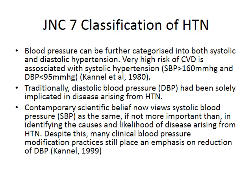Blood pressure can be further categorized into both systolic and diastolic hypertension. Very high risk of cardiovascular disease is associated with systolic hypertension. Systolic hypertension is characterized by a systolic blood pressure greater than 160 and a diastolic blood pressure less than 95. Traditionally, diastolic blood pressure had been solely implicated in disease arising from hypertension. Contemporary scientific belief now views systolic blood pressure as the same, if not more important than, identifying the causes and likelihood of disease arising from hypertension. Despite this, many clinical blood pressure modification practices still place an emphasis on the reduction of diastolic blood pressure.